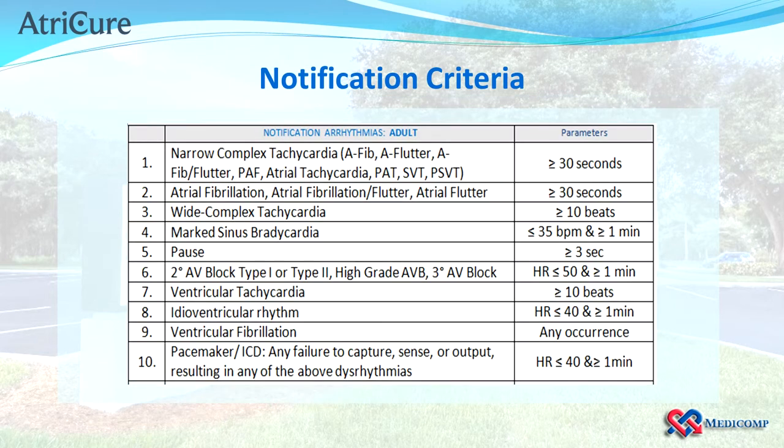AtriCure has agreed to the notification arrhythmias and parameters listed here. The notification criteria is the same for all participating sites, with the only difference being who is contacted. This ends the notification criteria segment. If there are any questions pertaining to the criteria, please feel free to contact us.